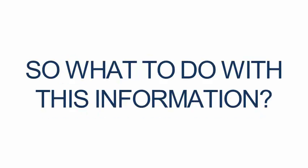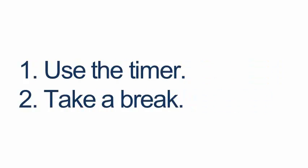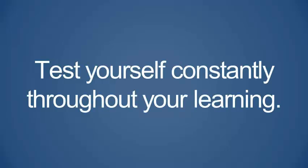So what do you do with this information? Understand that learning is a process and it can't be forced. You must approach your trading education in a systematic way and ensure that when the time is supposed to be for learning, that's what you do. But don't do it for too long. Use the Pomodoro timer to limit your focus mode of learning to 25 minutes of uninterrupted focus. Leave your workspace for a time to allow the diffuse mode to begin to process and piece together what you've been focusing on. And test yourself constantly throughout your learning.